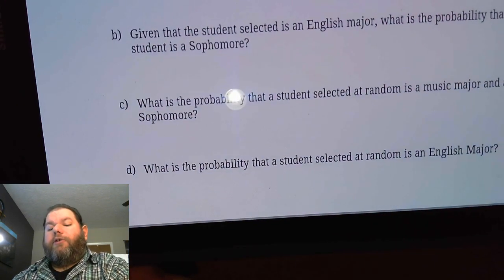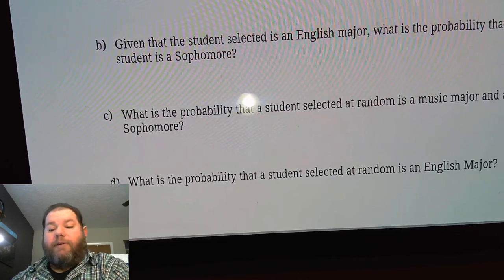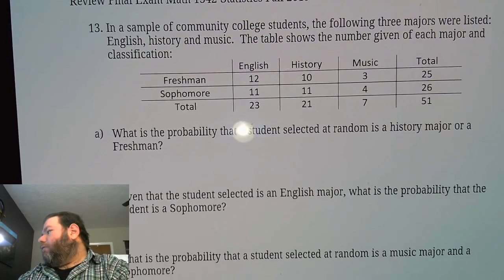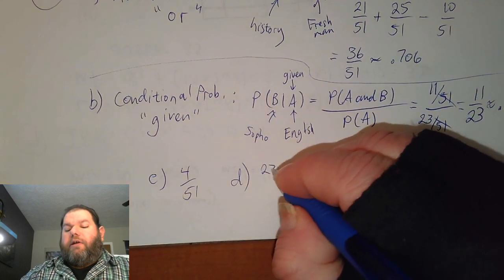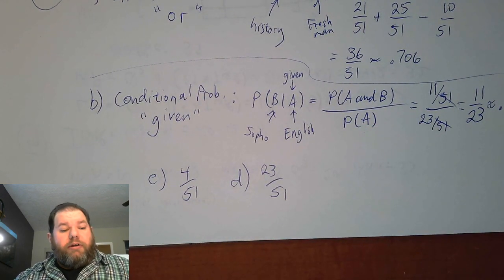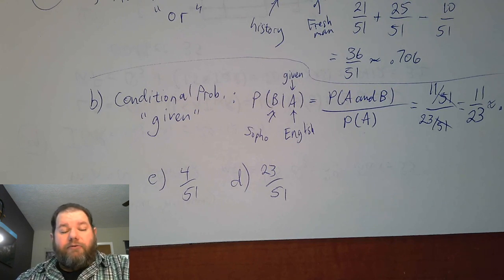And then the last question is, what is the probability that a student selected at random is an English major? Well, how many English majors do we have total? Let me see here, 23. So that's just 23 out of 51. And we can turn those into decimals if we want. I think either answer will be accepted.